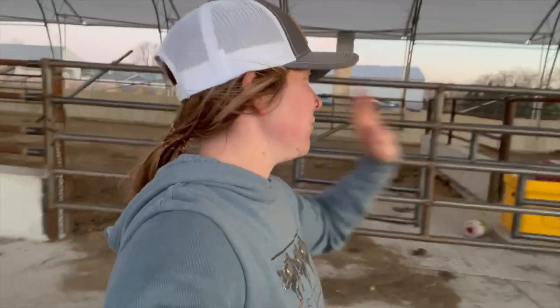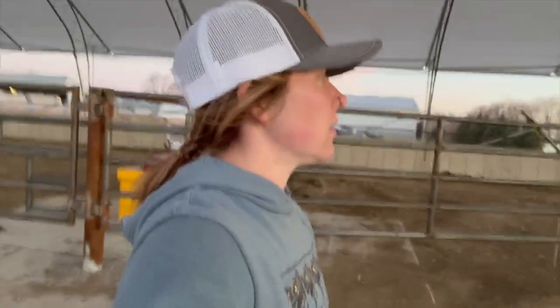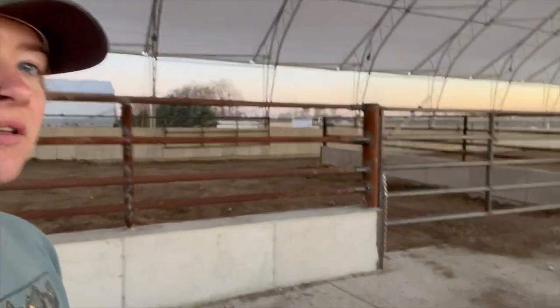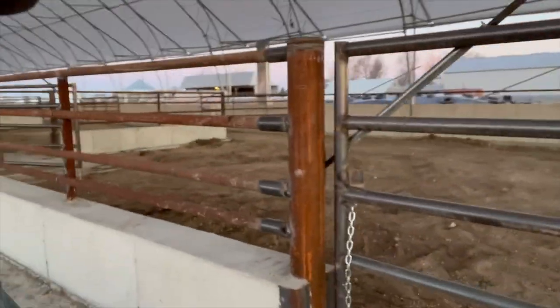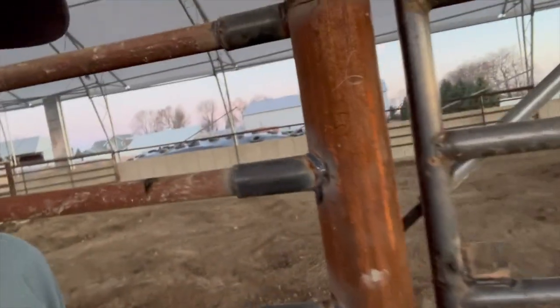Pen three, keep walking all the way down. We get to pen four. Pen three and four share water, one and two share water, five and six share water. But yeah, the gates are really heavy duty. It's gonna take a lot to bust or break that. They're all welded in. We hired somebody to do it since it ended up falling during harvest time.